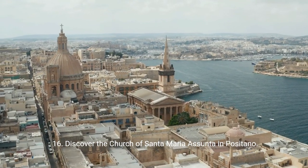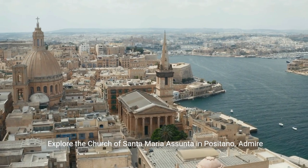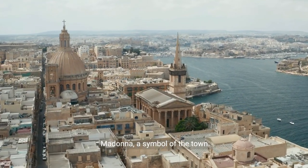16. Discover the Church of Santa Maria Assunta in Positano. Explore the Church of Santa Maria Assunta in Positano. Admire the majolica-tiled dome and the Byzantine icon of the Black Madonna, a symbol of the town.